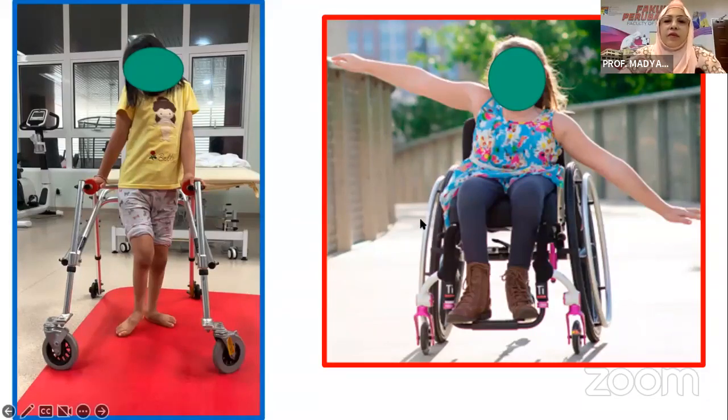She will benefit from the wheelchair for long distance mobilization because we want to avoid too much stress and strain on the lower limb. If, let's say, she becomes weaker because of the tethered cord and because of the MSK issues, if she becomes wheelchair bound or her mobility is very much limited, we still have a long-term plan. We still need to encourage all our kids to stand.